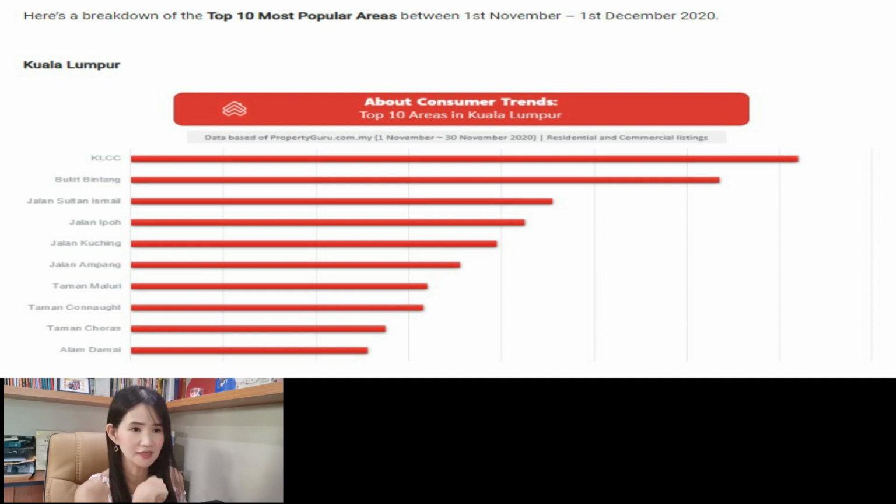Me myself, I'm from Penang, so not so familiar with Kuala Lumpur, but I do know about KLCC because I've been there for shopping. So in my own personal opinion, KLCC topping the chart could be attributed to its strategic location, and maybe it has more well-equipped infrastructure and is surrounded by a lot of shopping places. So that could be the reason why people love to stay in KLCC. Those of you from Kuala Lumpur, maybe you can comment on why KLCC has become the most popular area when it comes to searching for their next property.